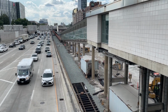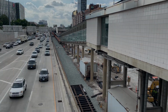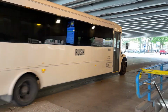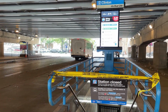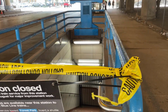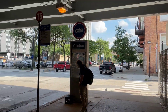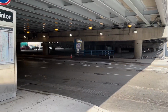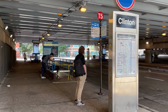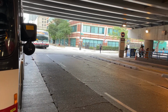Let's take a look at each of the stations in the affected area. Here at Clinton Station, these signs have been placed across the staircases at each entrance to the station. Each staircase is also gated at the bottom to prevent trespassing on the under construction station. Shuttle buses towards Illinois Medical District for continuing service towards Forest Park stop at the corner of Clinton and Congress, right here outside the station entrance on the west side of Clinton Street.